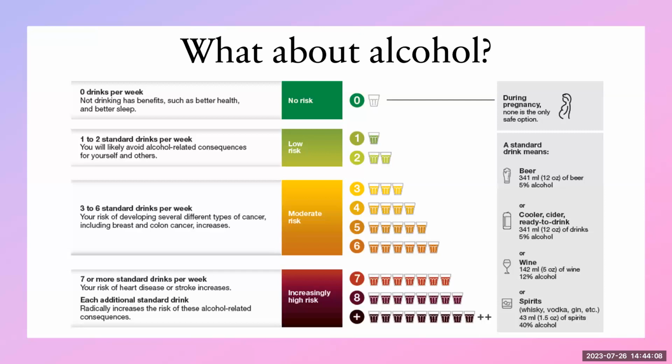Guidelines were recently updated this year from the old 2011 guidelines, and they are drastically different. Science is evolving. We now know that even a small amount of alcohol can be damaging to our health. If you drink, it's better to drink less.